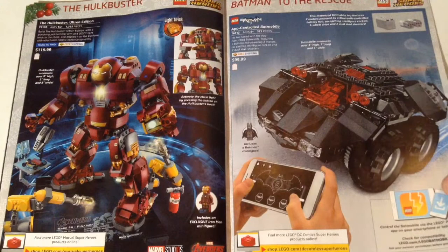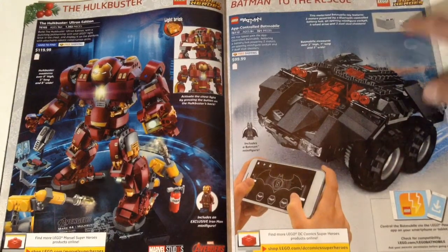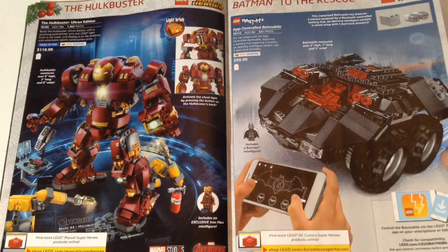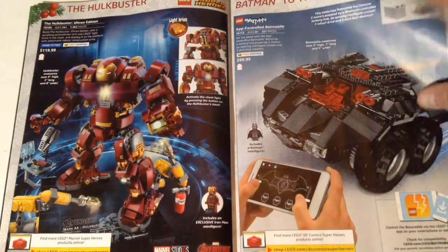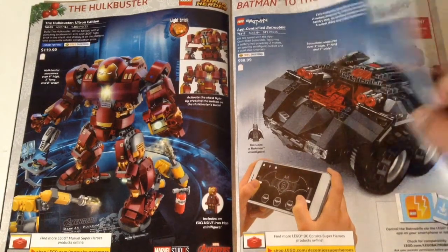It seems way overpriced at 320 pieces for $100, but keep in mind, you're getting the 2 motors, you're getting the Bluetooth receiver. Technology costs money, folks. So it's probably not that bad a deal after all. And it has great playability, more so than some of the other sets because of the remote control features. So that's a cool one. Definitely holding out for that one. That's on my want list, but I don't know what my limit is to pay for it.